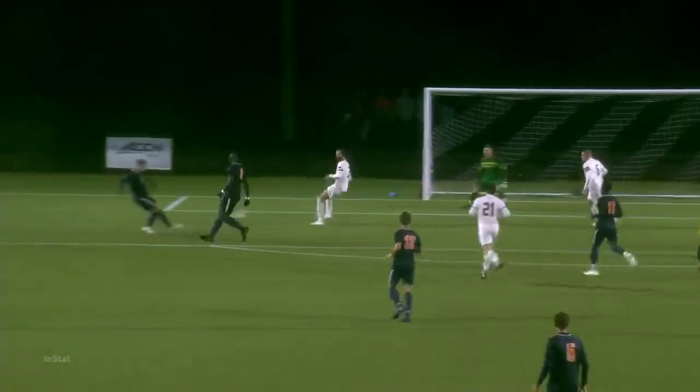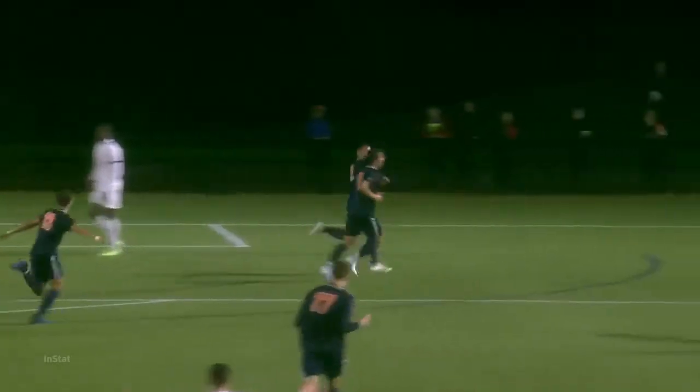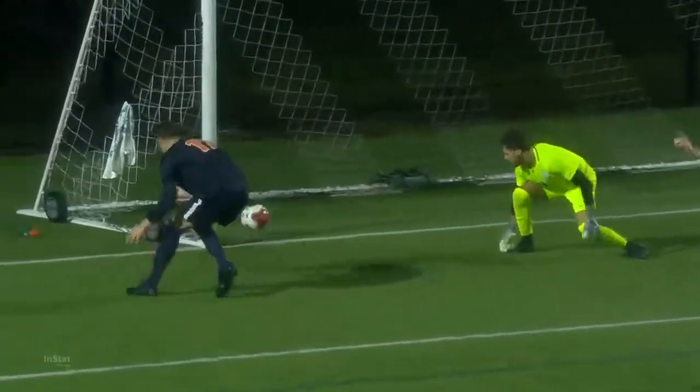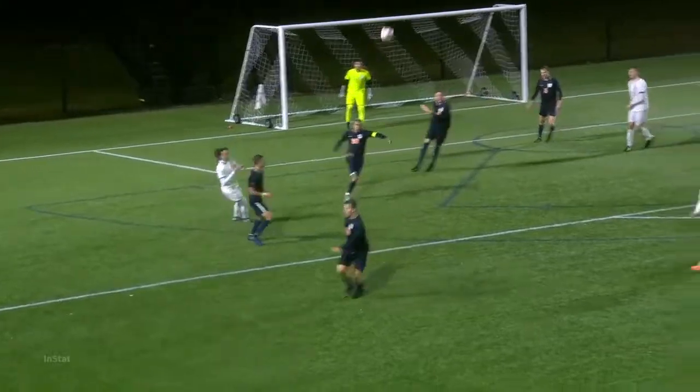Here are 2 goals today. The first for Virginia, the 57th minute. Spencer Patton poked it into the corner. The Virginia team hadn't given up a goal in more than 690 minutes until this. Huskies cross played into Ueland, and Ueland into his own net.